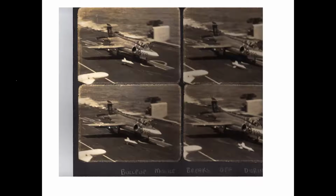It had just fallen off. It bounced over the flight deck handling crew, bounced over the aircraft at the front of the ship that were parked, and landed with a splash in the water ahead. From that day onwards, we were not allowed to come back on board with any heavy ordnance under the wings.